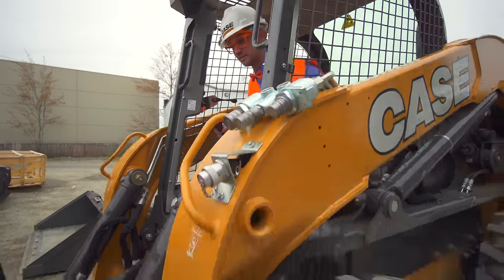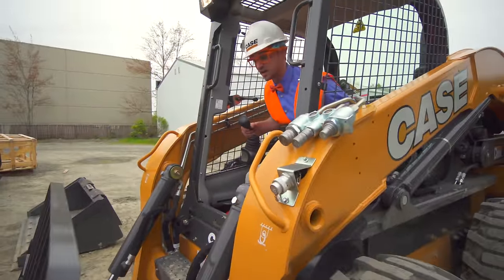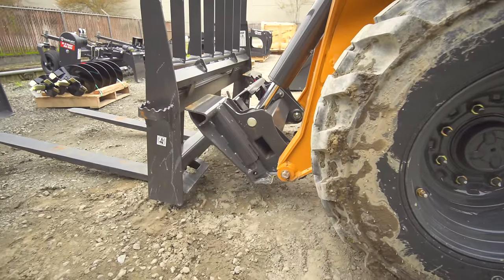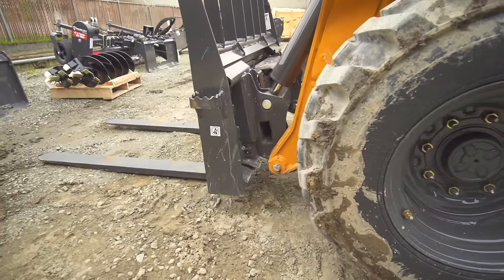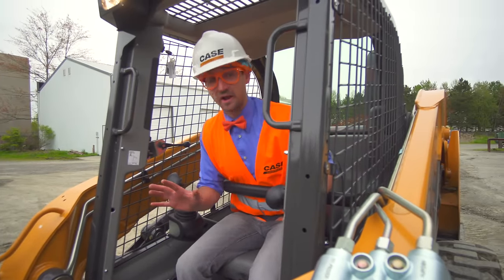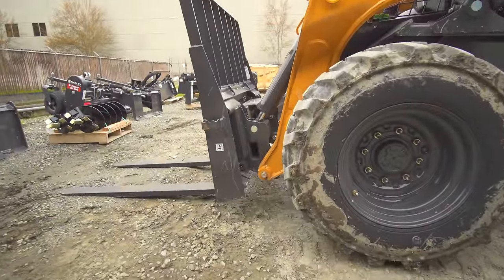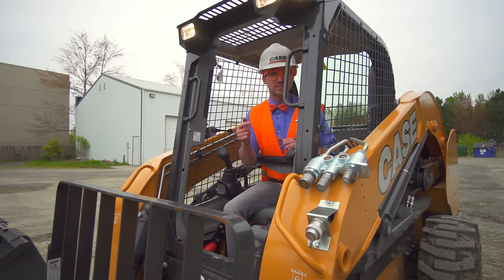So let's see if it falls off. We tested that. Okay, now we gotta try it again. Okay, I think it's locked in, but like I said, we have to test it. So check this out. It didn't fall off, so we're good to go. Now, let's go pick up a pallet.